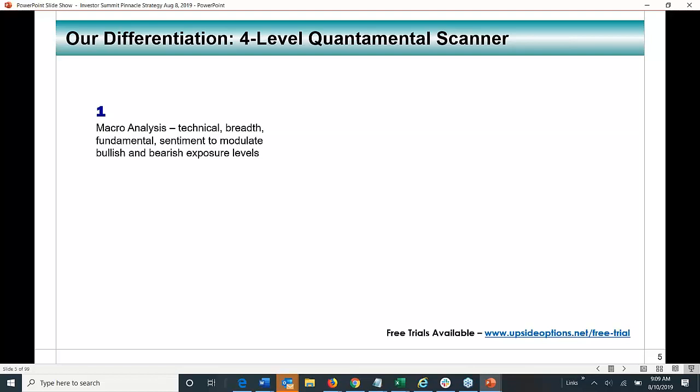Breadth, for example, is usually a cumulative advance-decline line along with the number of stocks over the 50-day line, things like that. Fundamentals: how good is the company doing? Sentiment: investor sentiment, that's the overall sentiment of the market. Then you pull all that together, and that modulates our bullish and bearish exposure levels.